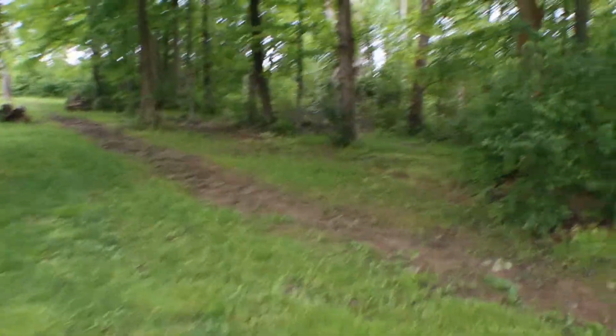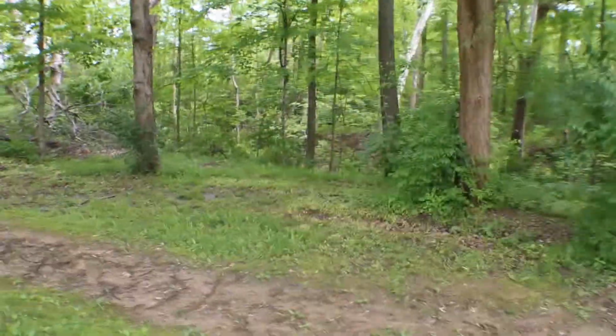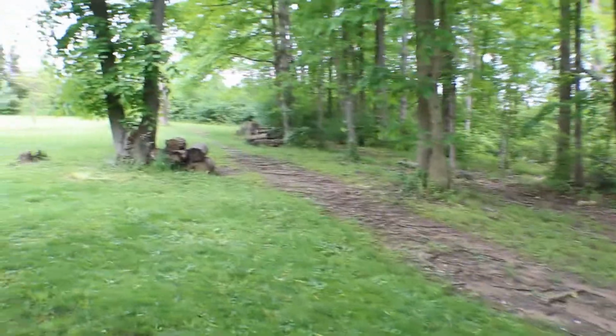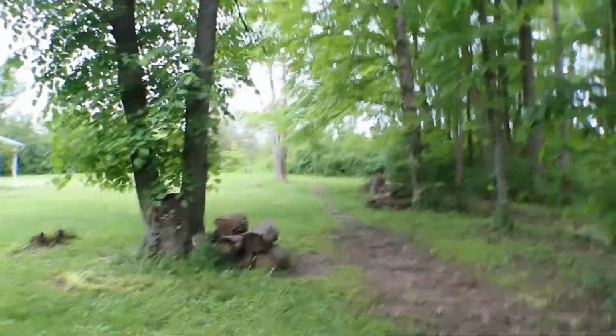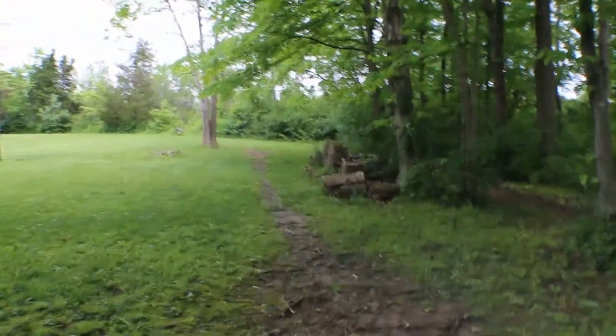Take a little walk on the property. A little of the woods. The ravine. Little walk on the trail. Store your lawnmowers, your tractors, any extra toys you have.